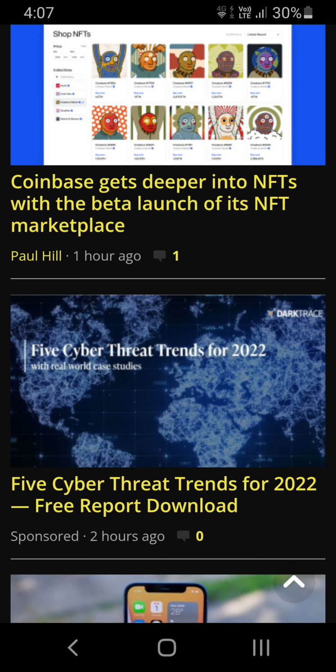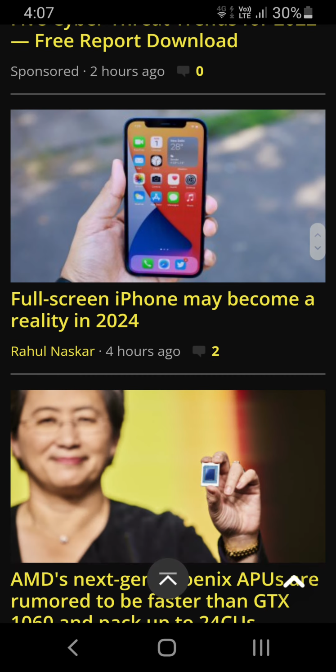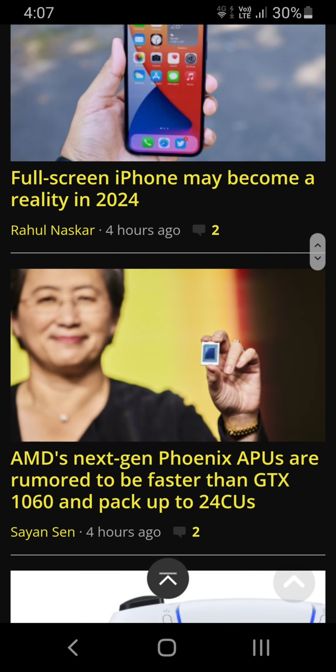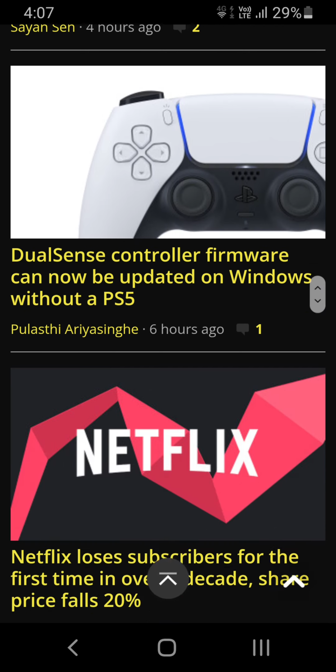Five cyber threats for 2022, free report. Full screen iPhone may become a reality in 2024. Next generation Penny APU. My DualSense controller firmware. Oh whoa, what's this? Update on Windows PS5. Wow, that's a cool thing.